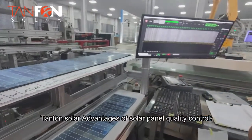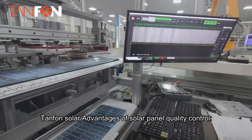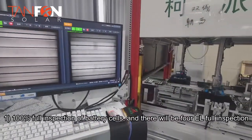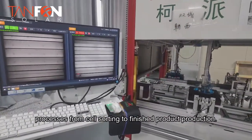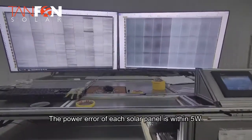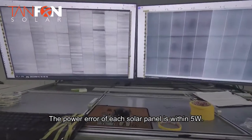TANFON Solar Advantages of Solar Panel Quality Control. 1. 100% full inspection of battery cells, and there will be 4 EL full inspection processes from cell sorting to finished product production. The power error of each solar panel is within 5 watts.